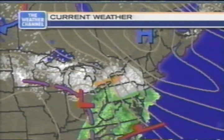When you get farther up the Hudson Valley, we have snow. And you see the orange right here. Well, that's a little bit of the ice. Some freezing rain reported around Rochester, New York, also around Jamestown.